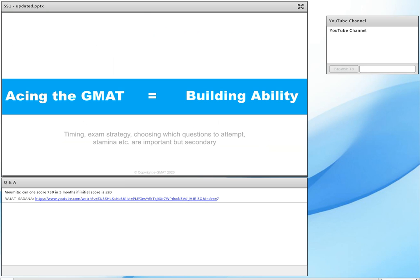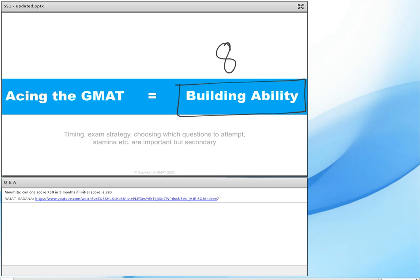All right, so I think we've talked about this. Now let's talk about what does it take to ace the GMAT. One of the things that I want to make sure you take away from this session, if you don't take away anything else, is that when it comes to acing the GMAT, this is the first thing you need to do. This accounts for about 80% of your GMAT score.